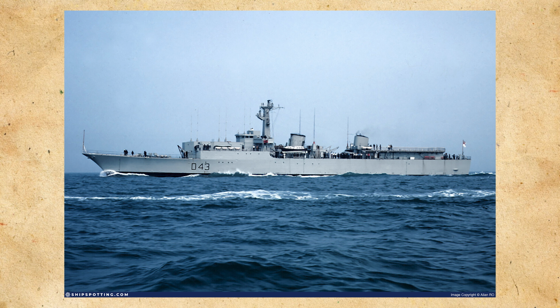The battle class is a very fun design to look at, and I would highly recommend reading more about it in some of the books I will link down below, along with the British destroyer development as a whole.